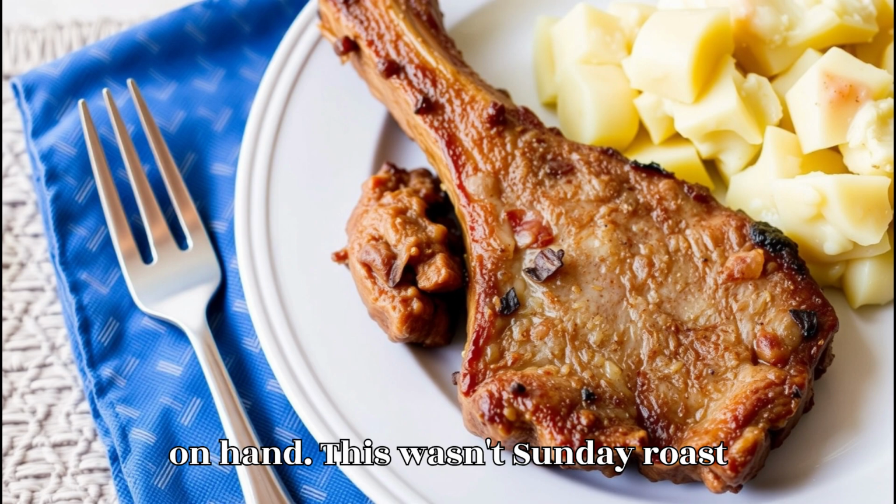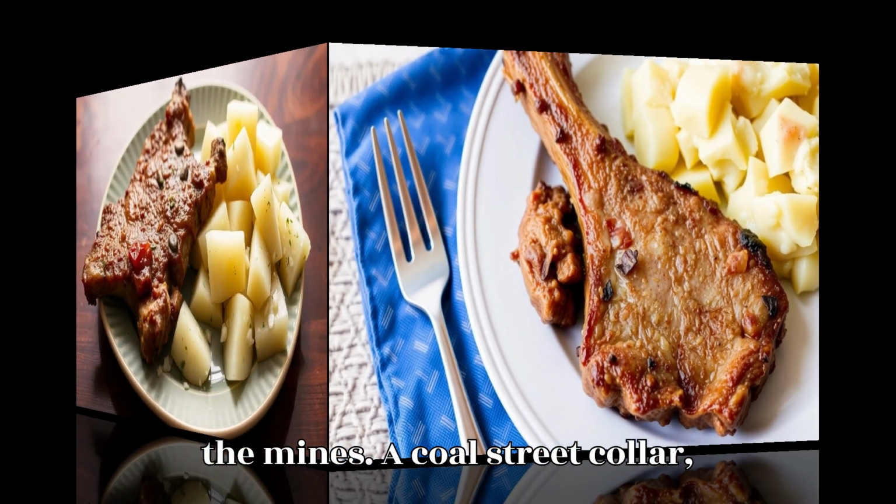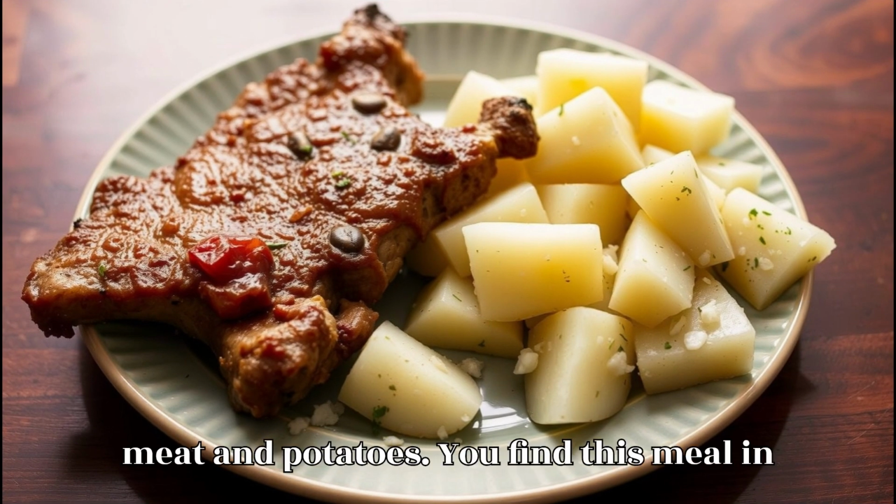This wasn't Sunday roast material. This was Tuesday night after the mines. A coal-streaked collar, blistered hands, and a quiet plate of meat and potatoes.